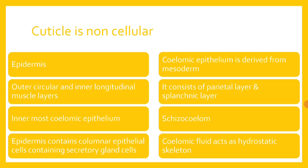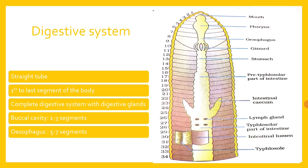And the body is covered by cuticle which is non-cellular and of course below the cuticle epidermis is also found. Outer circular and inner longitudinal muscle layers are also found. Innermost coelomic epithelium is present. And coelom is formed due to the splitting up of mesoderm, and it is filled up with coelomic fluid, and this coelomic fluid acts as a hydrostatic skeleton, and this coelomic fluid is also responsible for the mobility or locomotor activity of the earthworm. And this is about the digestive system.